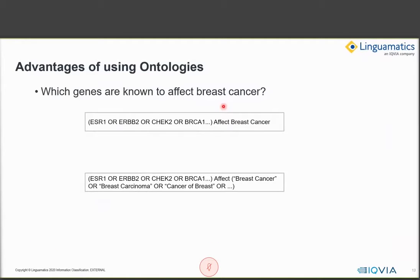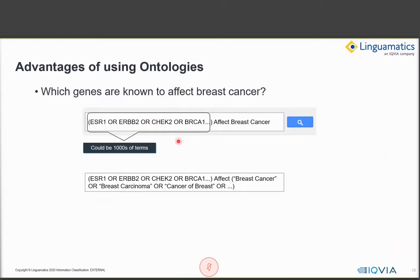So again, just thinking a little bit more about that advantage of being able to use those ontologies that we provide for that normalization. If you're again thinking about that simple question, what genes are known to affect breast cancer? The fact that we plug in ontologies that can describe human genes with one concept within our environment will capture all of these, maybe thousands of terms. And similarly, if you're thinking about breast cancer, breast carcinoma, cancer of the breast, again, could be hundreds of terms.